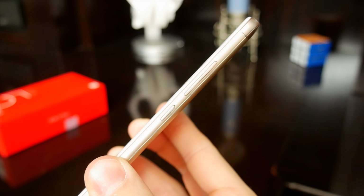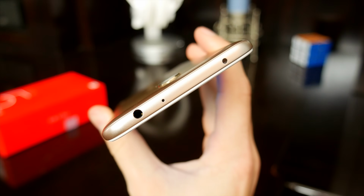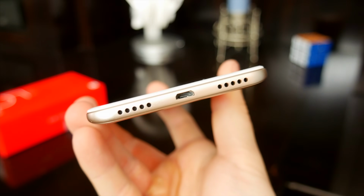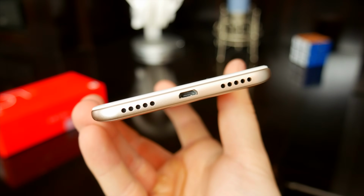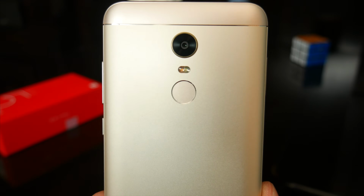On the side, you'll find power and volume buttons, and up top, you've got a headphone jack and IR blaster, a couple of things we don't really see on many new phones nowadays. And towards the bottom, you've got the micro USB port, a single speaker, and a microphone. Up front, of course, there's the front-facing camera with front flash, and around back is a single lens camera.